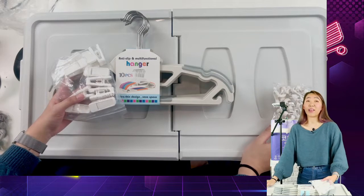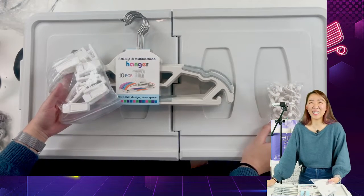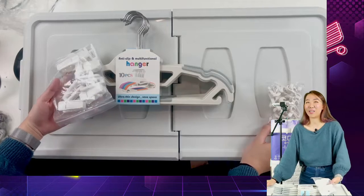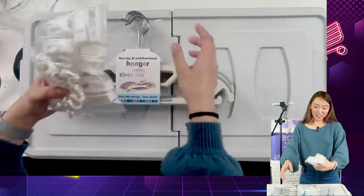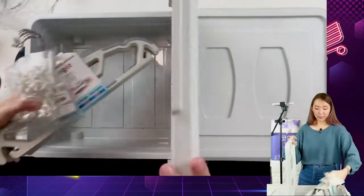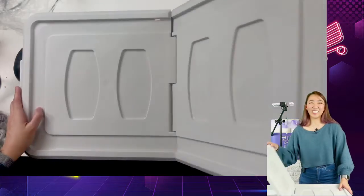And next up, we also have another item from Let's Marry store. I think Let's Marry is a very cute name. I think it's very cute. I think of Mary had a little lamb or a little Bo Peep. Okay, so these are the items for the hanger, and I'm just going to be tucking it inside here. It is a very good storage box.